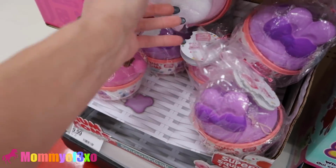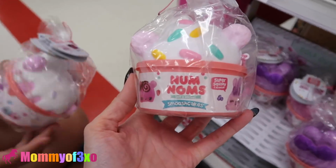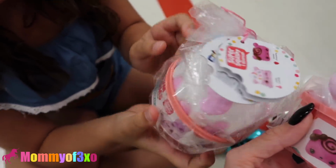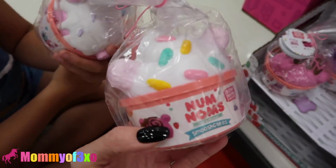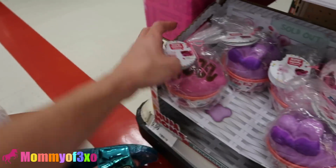Okay, guys, so, oh my gosh. I think this one's my favorite. Yeah, that's like my favorite. Look, Num Noms. There's a cotton candy. This one's the cotton. Is that one different? Yeah, this one's the cotton candy. So they have like a cotton candy one. They have one with sprinkles. This one's a cinnamon bun. Oh, that's a cinnamon bun.